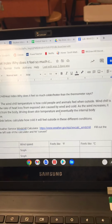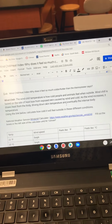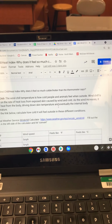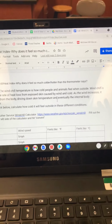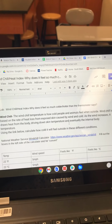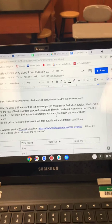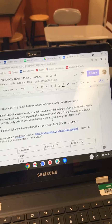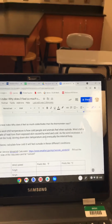Hey everybody, we're getting ready to do our wind chill lab, so if you're not here today, I'm going to show how that's done. This is a lab about why sometimes the temperature says one thing, but the temperature feels something different. The first part is wind chill, and it says the wind chill temperature is how cold people and animals feel when outside. Wind chill is based on the rate of heat loss from exposed skin by wind and cold. So it's cold out and it's windy, and the wind makes the temperature feel colder.